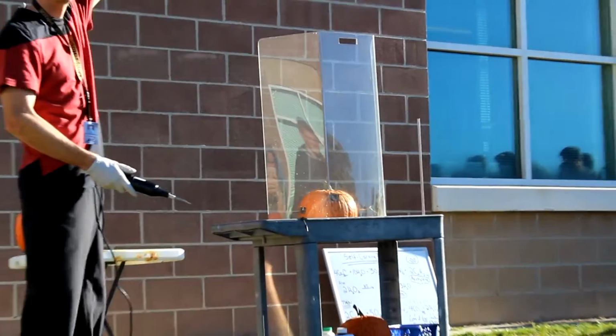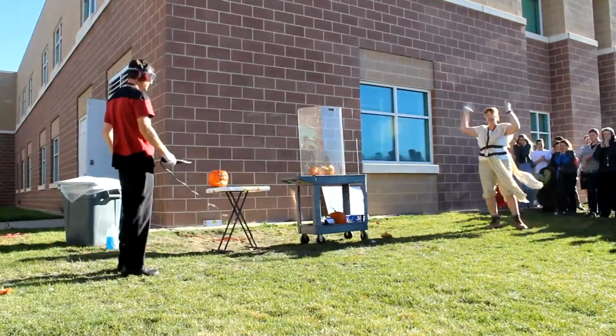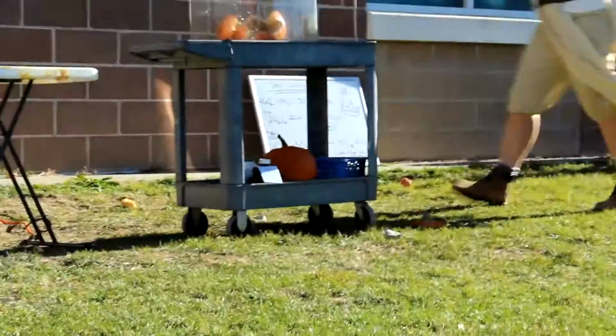All right, give me a countdown. 3, 2, 1. There it is, the silver carbon.